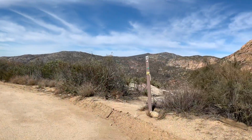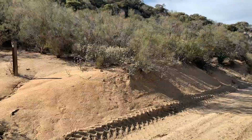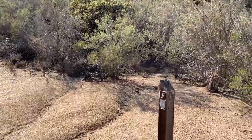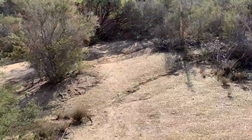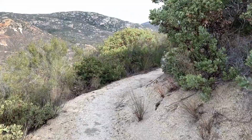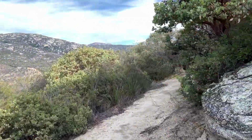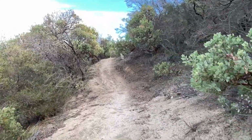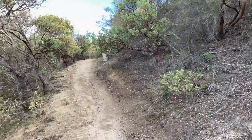Little point not to miss is that the trail leaves the road and goes back a bit further up the hill, and those are always good not to miss. And eventually you break up on top, and then it's just a beautiful, beautiful trail, smooth as a baby's bottom. Lots of manzanitas.